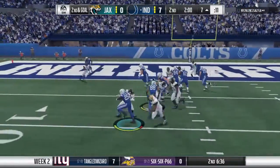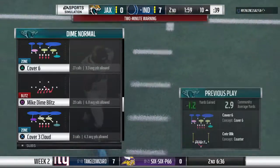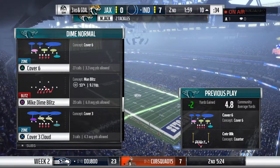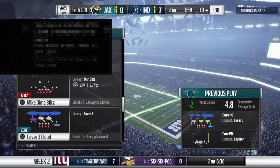On the carry, it's Muhammad. And the reinforcements come in as they're going to stop him behind the line. 1:59 to go in the first half. We'll come back to Indianapolis right after this.